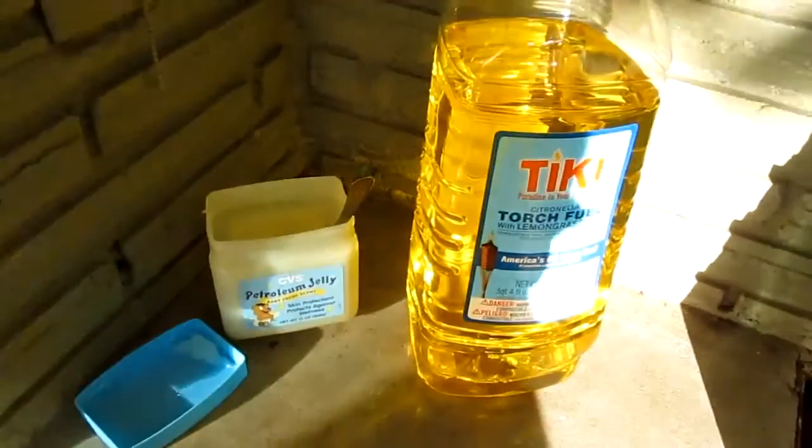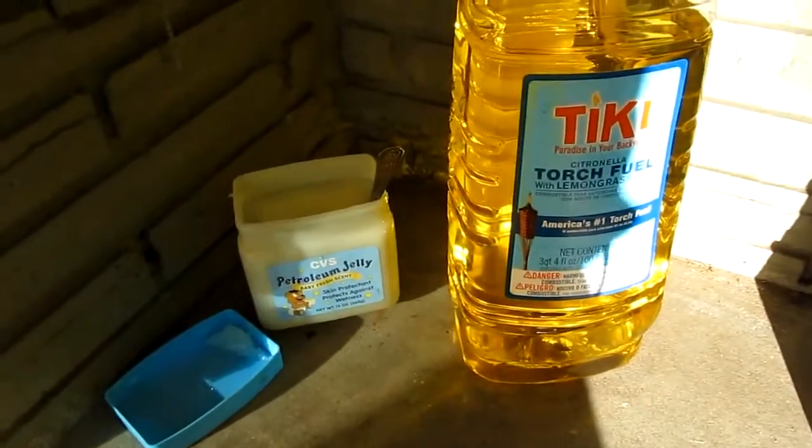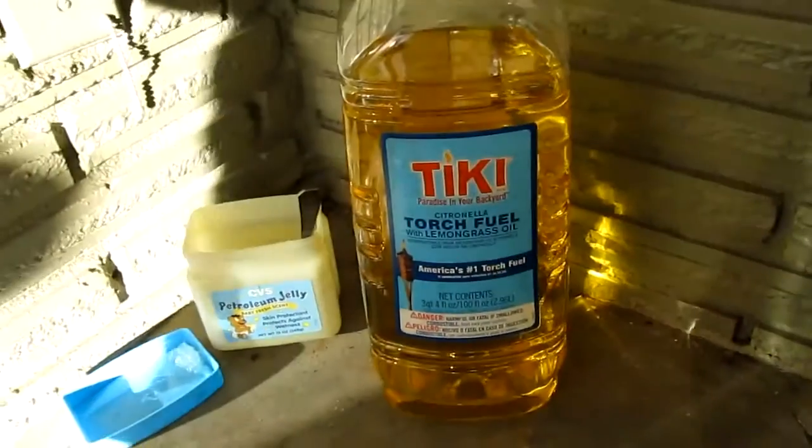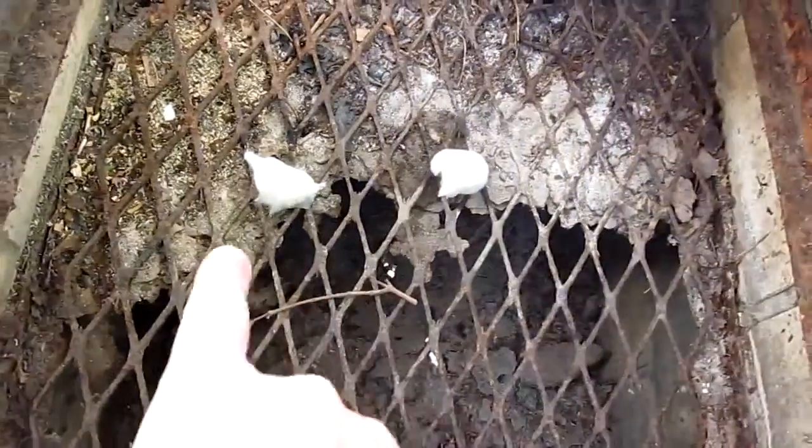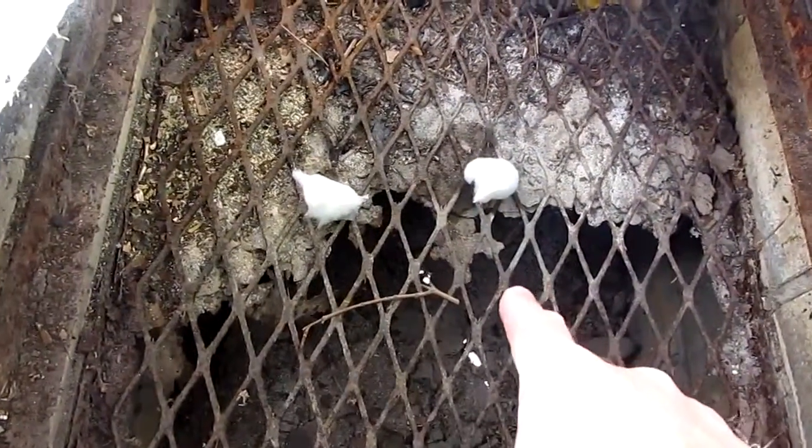better? So what I did was a comparison of petroleum jelly versus a tiki oil that, basically, is torch fuel, so you're going to be using it in any kind of outside lantern or something. So I took my two cotton balls, swiped one through the petroleum jelly. The one on the left, the one on the right is tiki fuel.